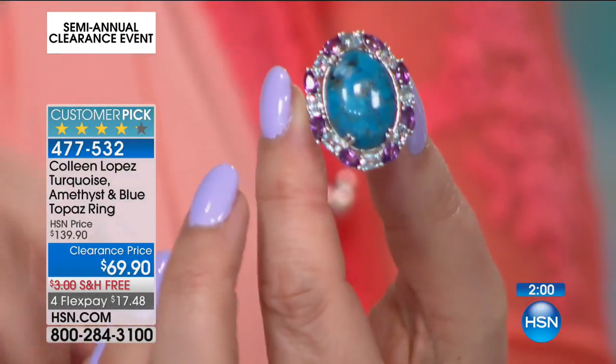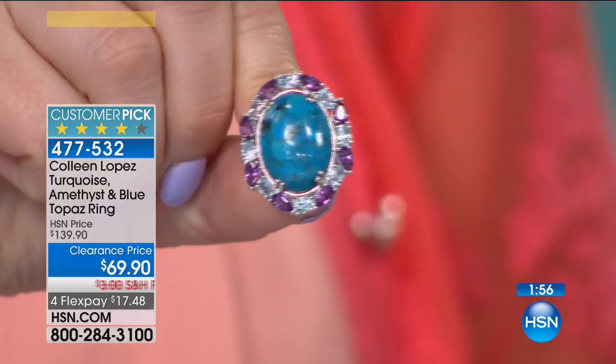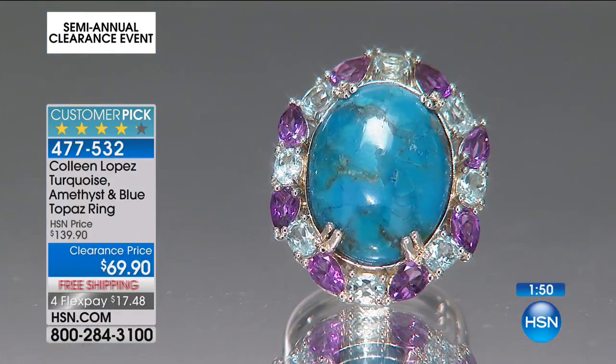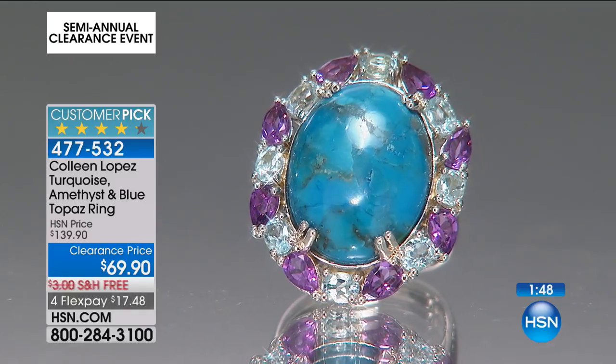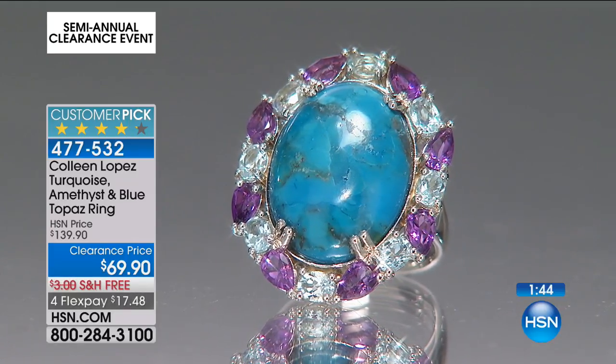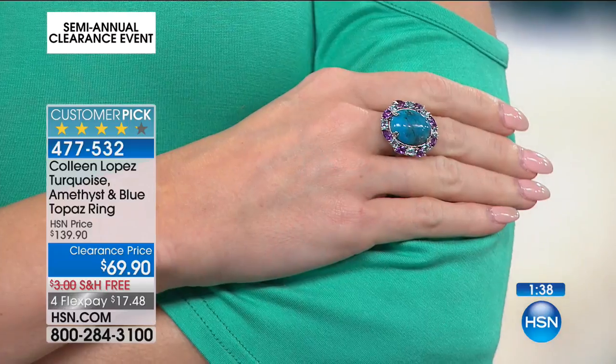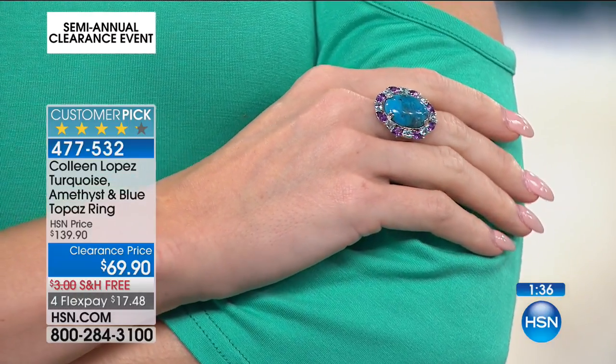And it looks like you've had it custom created, because normally when we see turquoise, we see a lot of Southwestern turquoise, and I love Southwestern turquoise. I love all turquoise. I don't discriminate. But this particular one looks like a custom created fine jewelry piece. We took it from $139, where it was a big customer pick, all the way down to $69, free shipping, and $17 and change on your charge card.